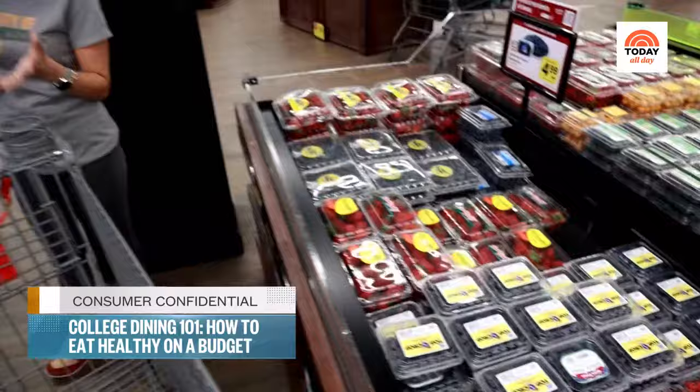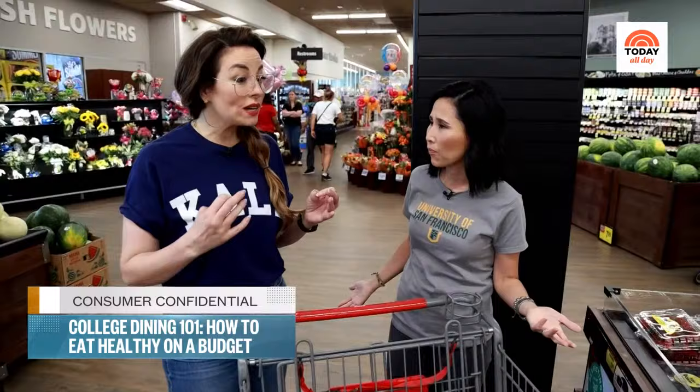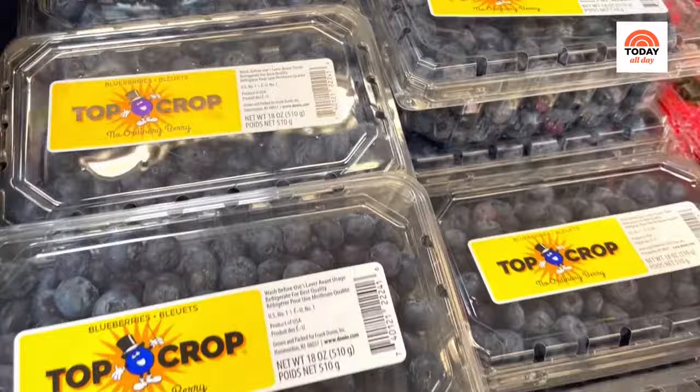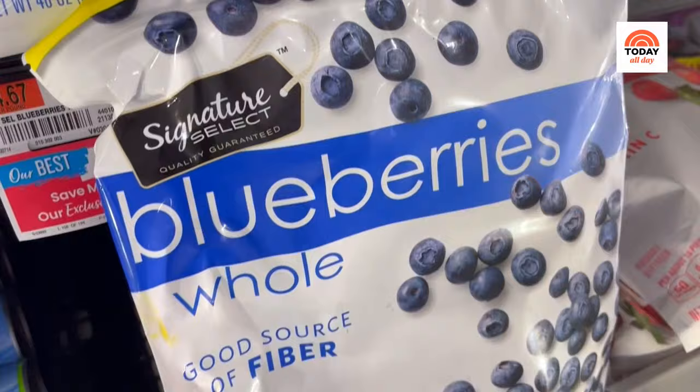It's important to eat nutritiously, but this stuff is expensive and it doesn't always last a long time. No, it doesn't. This has the life of like a Disney star, what, like 24 hours? But the best deal for you when you want berries in your life is to go frozen. These fresh blueberries cost about $5 a pound, but for the same price, you can buy 3 times that amount frozen, adding them to oatmeal, yogurt, or smoothies.